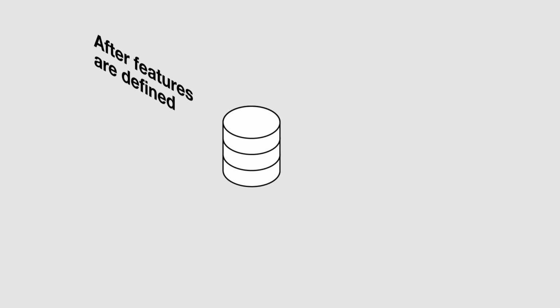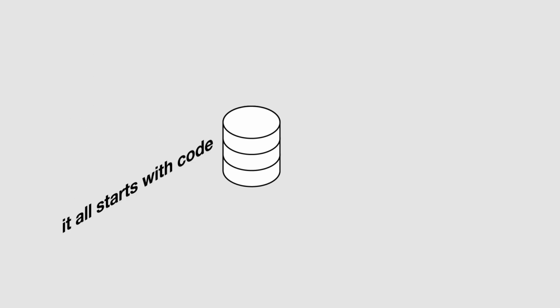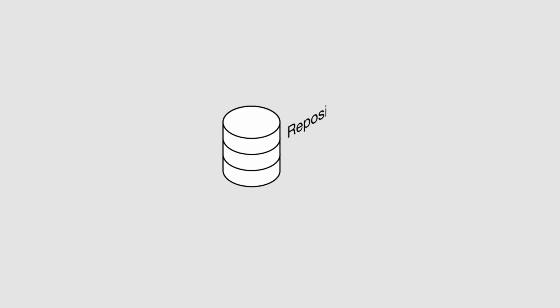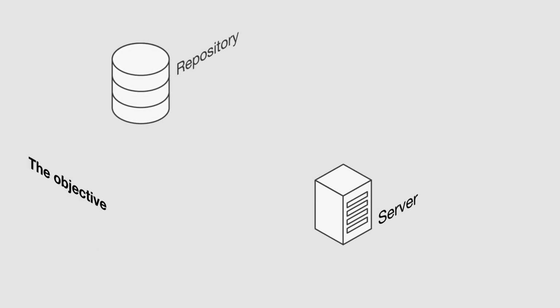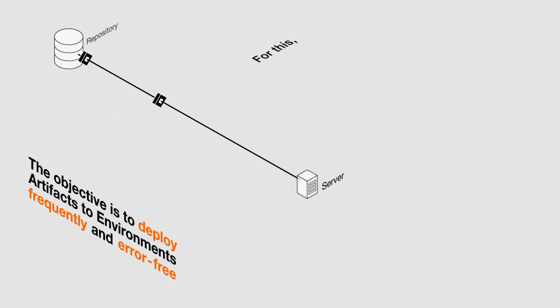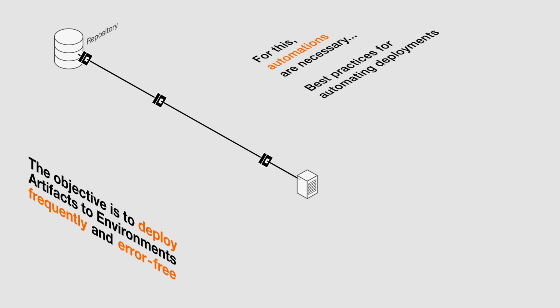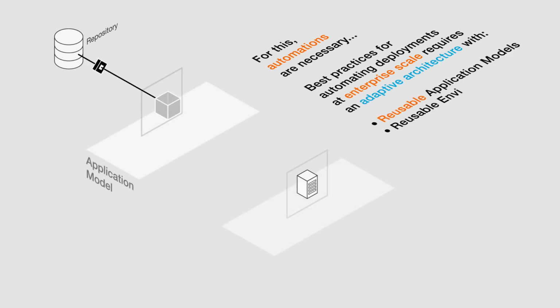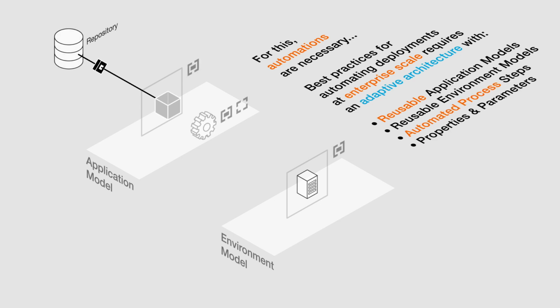After features are defined and designed, it all starts with code software engineers put into a repository. Now, the objective is to deploy artifacts to environments frequently and error-free. For this, automations are necessary. Best practices for automating deployments at enterprise scale requires an adaptive architecture with reusable application models, reusable environment models, automated process steps, and properties and parameters management.